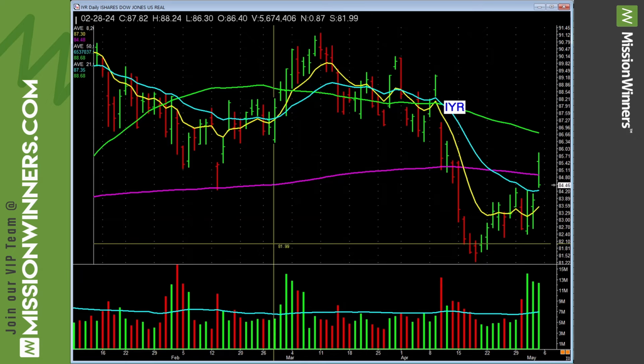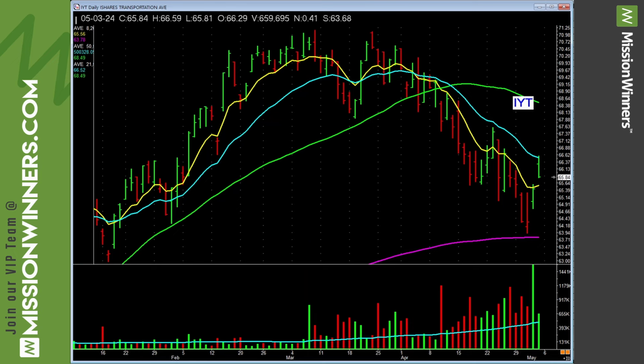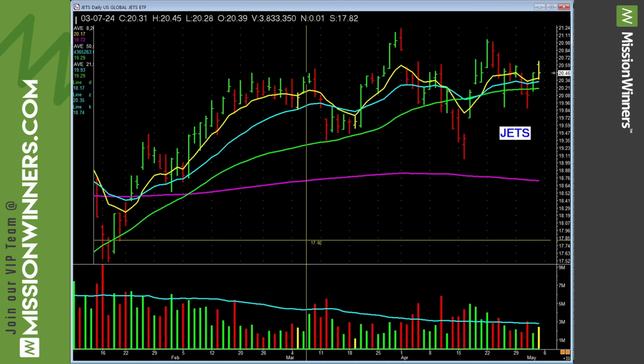Real estate, lagging, nothing to do with it. And look at how it closed on Friday. Nothing to do with it. Move on. Transportation, no real power there. Stay away from transport stocks. Airlines picking up a little bit, but not a lot of power. You might look into some airline stocks, but there's just not a lot of power.